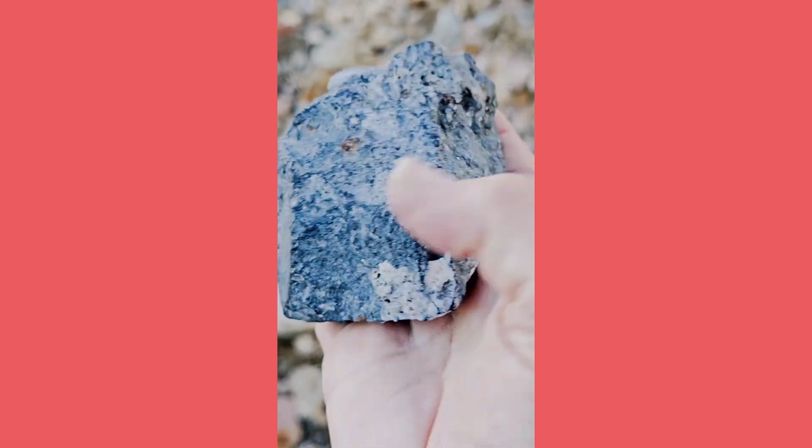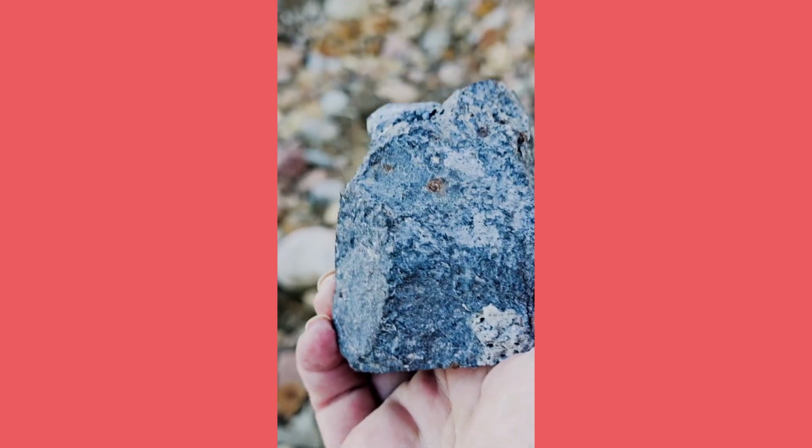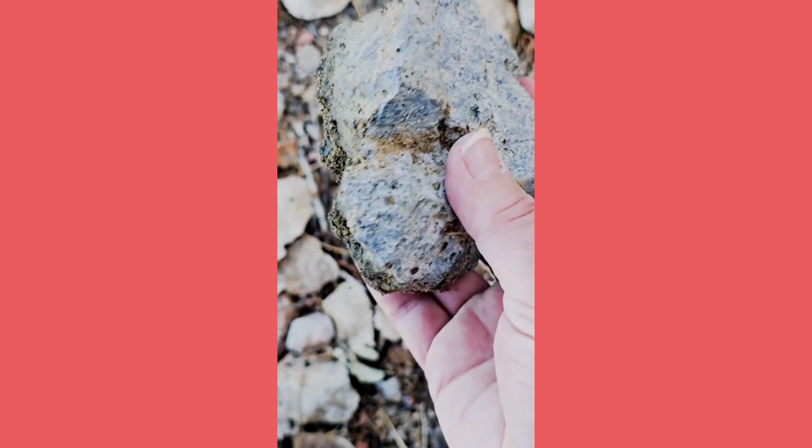I found this piece of basalt walking in, and then I found a few really big ones, too heavy to pick up, which is an igneous rock. More basalt right here. And I think a good indicator of igneous rocks is when you see that it's porous. You know, it's got these kind of holes in it. In my experience, most of the time, if you see a porous type of texture like that, you are dealing with an igneous rock.